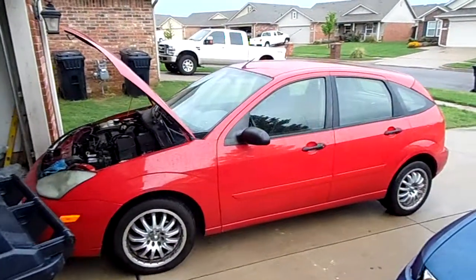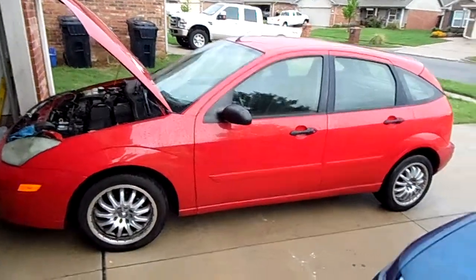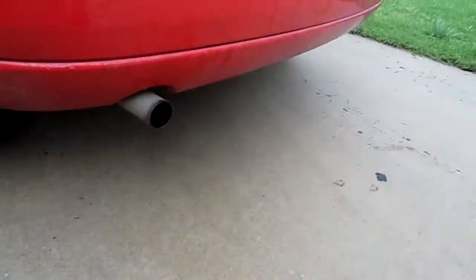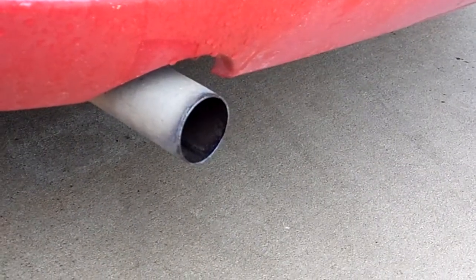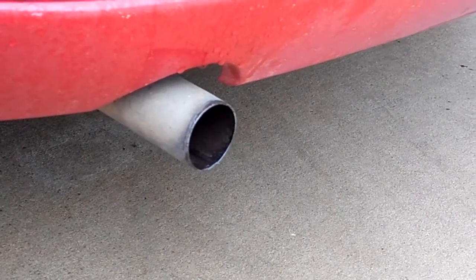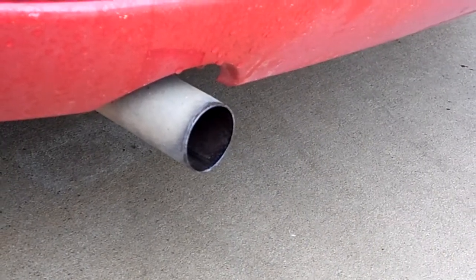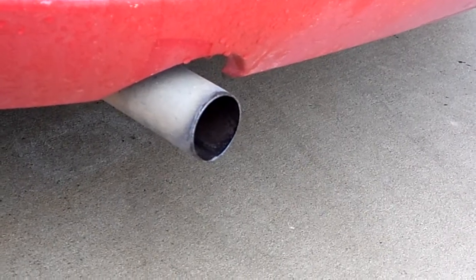Get a better shot of it there. That's the $450 '02 Focus ZX5. Now what I did notice is that the exhaust pipe is spitting water. I'm sure by now everybody knows what that means. Definite sign of a leaking head gasket.